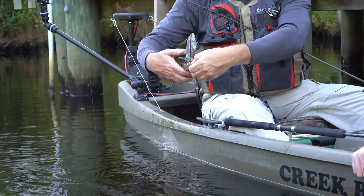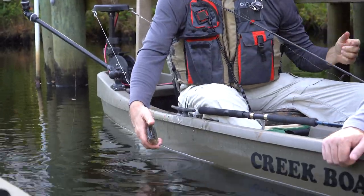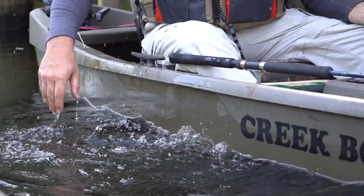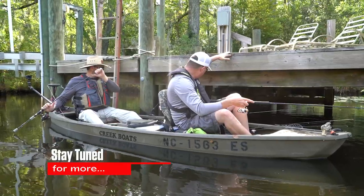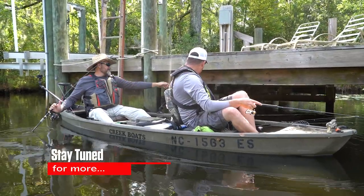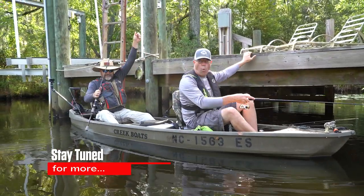All right, we're going to go ahead and turn this loose. I love that little green patch on his cheek there. How about that? Oh, he's ready to go. There he goes. Don't go away. More small water adventure when we return. That is a huge flier. Look at that. Wow.